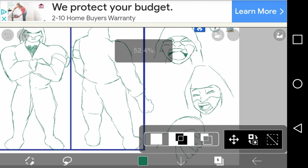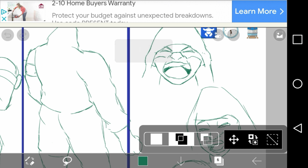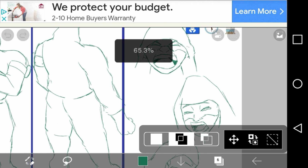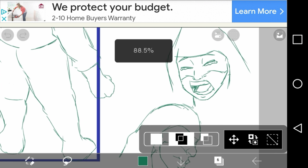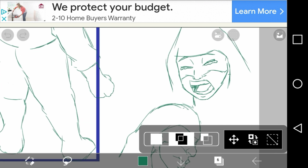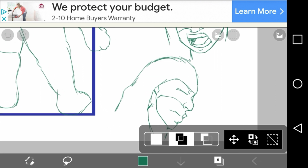So here, this is his angry face. I think when I do the line art, I'm going to try to exaggerate this a lot more. This is him crying. Again, probably going to try to exaggerate that. And then this is sort of his serious, sort of like focused expression.